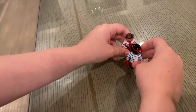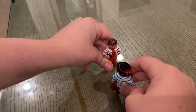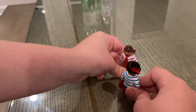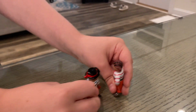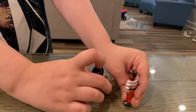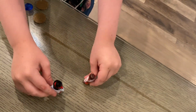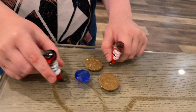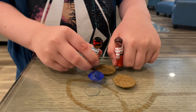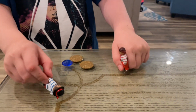I wonder if we're going to find any treasure. I'm not sure. We haven't found treasure in centuries. Look behind you. Is it just one of those dumb tricks again? No, I'm being serious. Okay, if you say so. Ooh! It's treasure! Yay! It's a crystal. And then we got a pirate queen and another one. Yay!